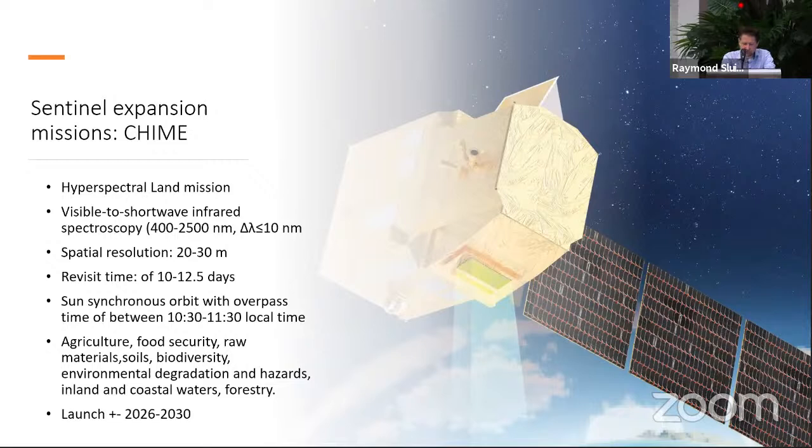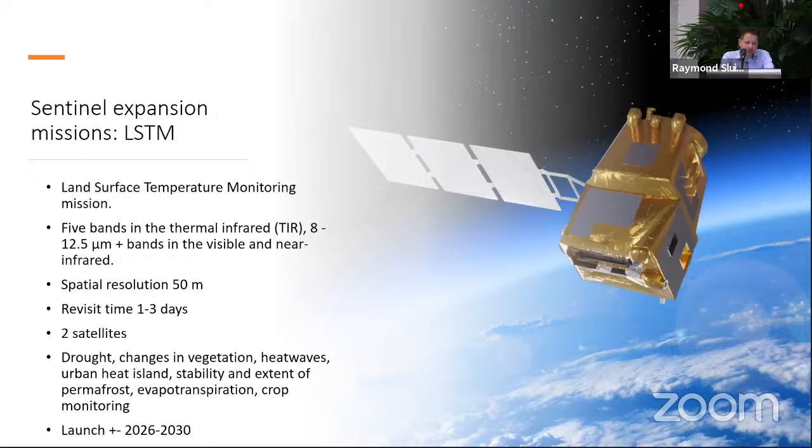There will also be a mission on land surface temperature monitoring. We have this capability. We had it, for example, on the ENVISAT satellite, and we also have it on Meteosat, but at a very low resolution. There is also a thermal sensor on Landsat. But in Europe, we didn't have this capability. So now the LSTM mission will be built, thermal infrared with a spatial resolution of 50 meters and a revisit time of 1 to 3 days, because two satellites will be built.